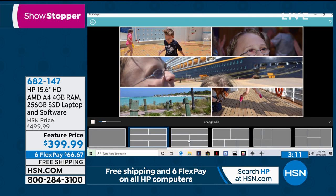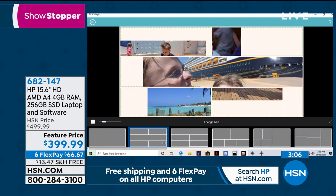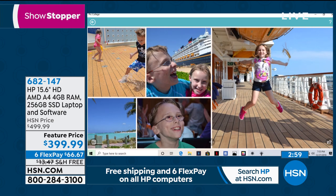As soon as I click on things, it instantly reacts. That's the power of the processor. It's the power of that hard drive accessing these files, and the fact that you're using Windows 10. It really makes your life so much easier.